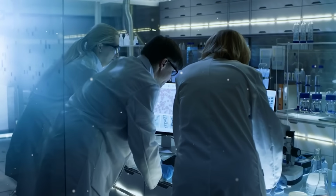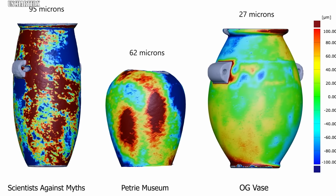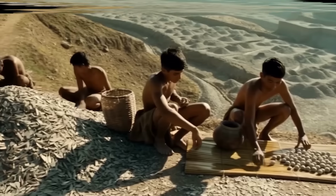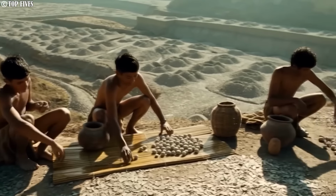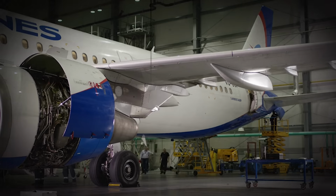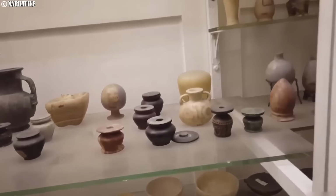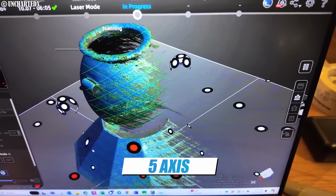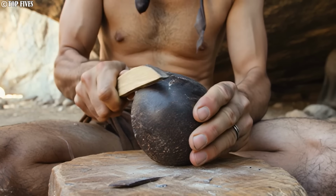In that moment, the scientists realized they were staring at a paradox, one that offered only two possible explanations, both astonishing. The first was that the vase's creators possessed a tool-changing and alignment system more advanced than anything modern aerospace engineers could design. The second, even more shocking, was that the vase had been carved in a single, uninterrupted process, similar to a 5-axis computer-controlled milling machine, technology that shouldn't have existed thousands of years ago.